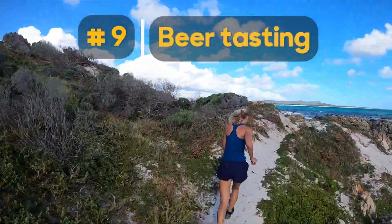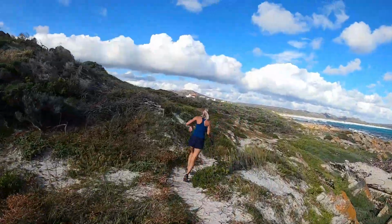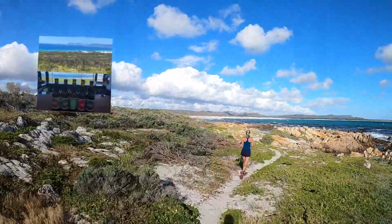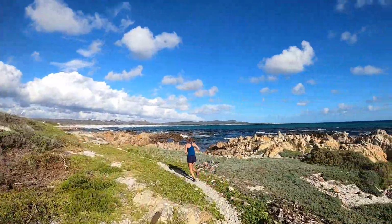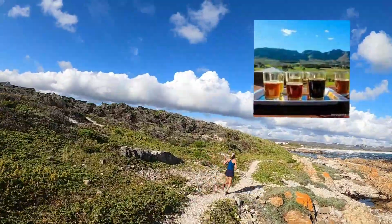Number 9. Beer tasting. Beer tasting allows individuals to explore and appreciate the diverse flavors, aromas, and styles of different beers. Whether you're a seasoned beer enthusiast or a casual drinker, participating in a beer tasting can be a fun and educational way to discover new brews.